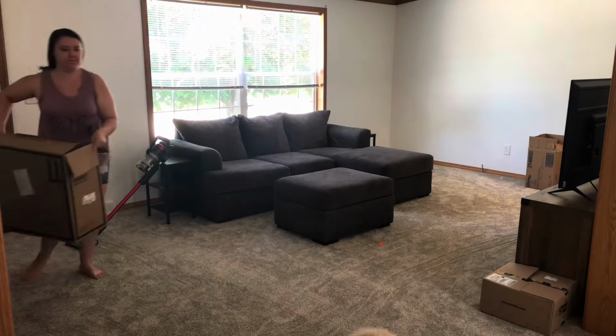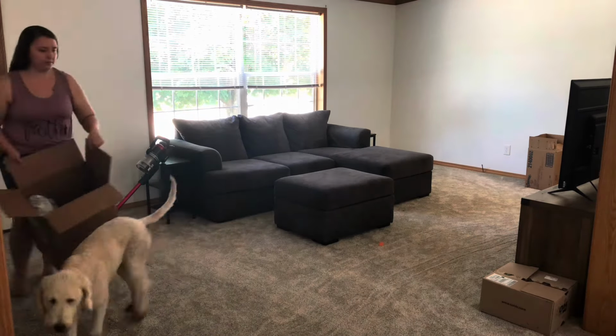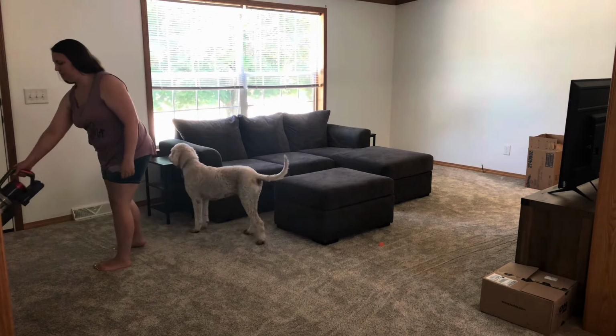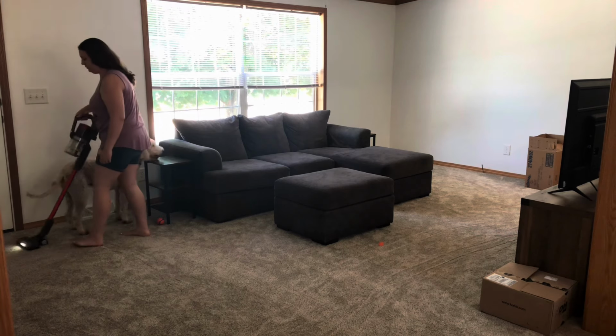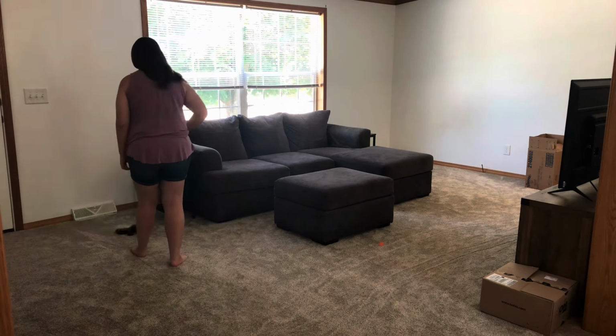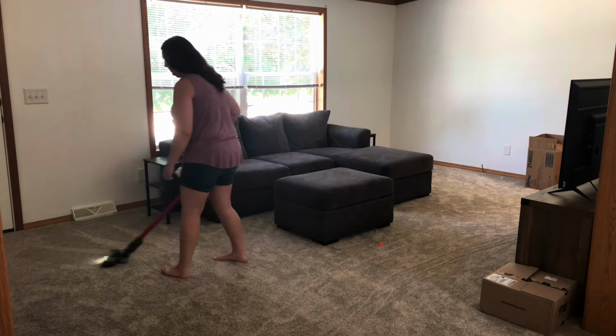And I honestly don't know if the house is gonna stay in this setup. We're just kind of trying to get in and see in what way we like things to be set up. But I wanted to go ahead and vacuum. The one thing with brand new carpets is those fresh vacuum lines are just so satisfying. They don't last long, but they are so satisfying.